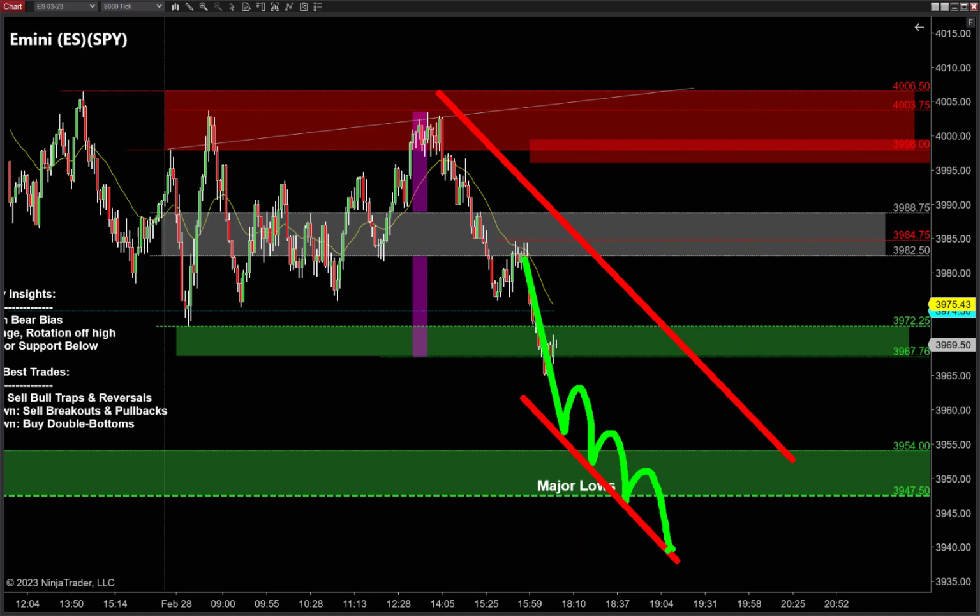We wait for bears to ultimately stop selling and buyers to creep into the market. We wait for that pop up. Remember, some of the best entries will usually come just a little bit above some prior swings. So as we start to grind down, think about where those prior swings are.